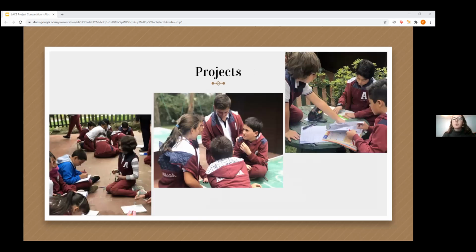These are examples of some of the projects we developed and implemented. In total, we created 8 projects based on topics from the teachers' lesson plans. We did 2 math projects, one about fractions and the other about perimeter and area.